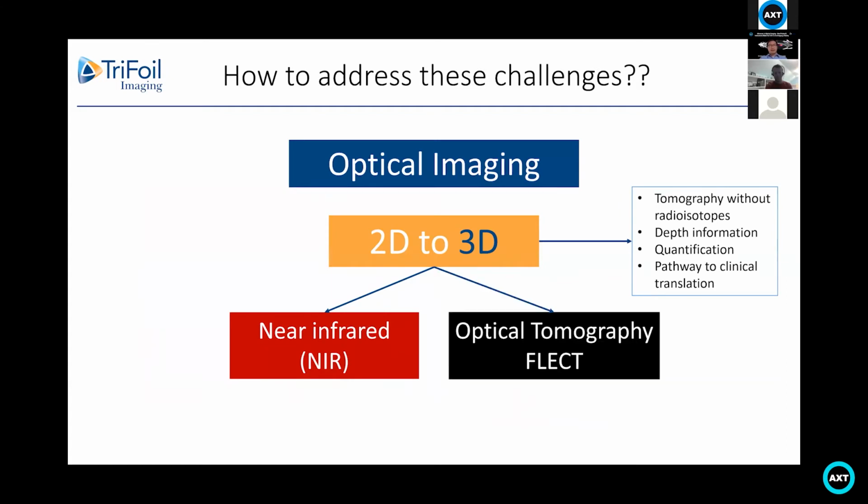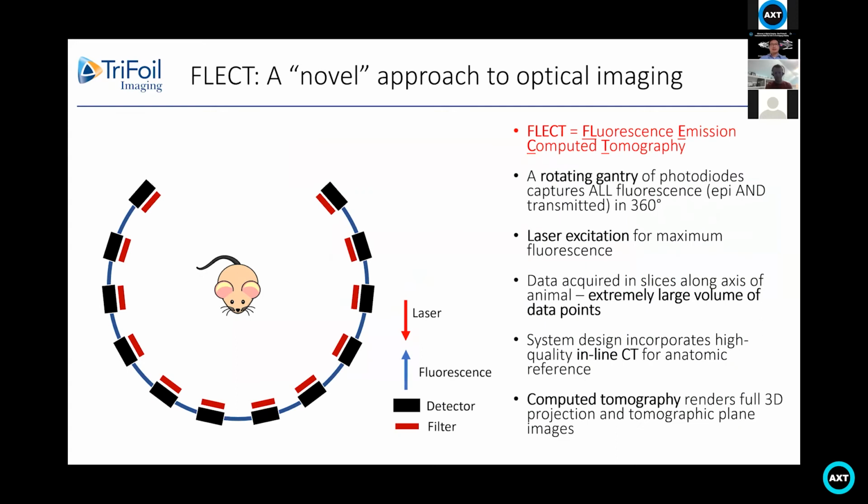And then from the other side of things, instead of using a 2D planar technique, we have opted to put this all into a rotating gantry, similar to PET and SPECT and CT and MRI. And so using this optical tomographic technique, we can now introduce what FLECT is. So FLECT stands for Fluorescence Emission Computed Tomography. And it's this combination of using a rotating gantry accompanied by a ring of photodiodes.